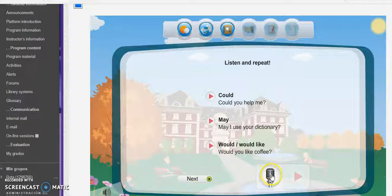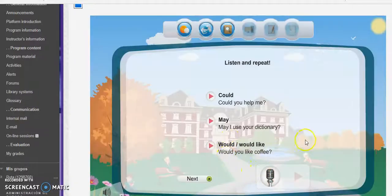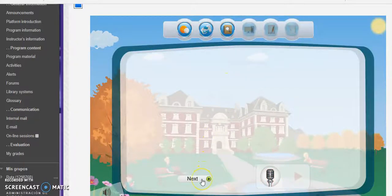Now, if you want to record your voice, you will have to click here in the microphone. Okay, you will have to click in permitir, and you will be able to record your voice if you want to listen to yourself. Okay, so you click here, you record, then you click again, and then you play your voice. Okay, after doing this, click here in next.